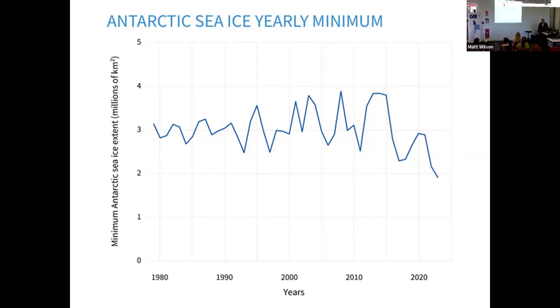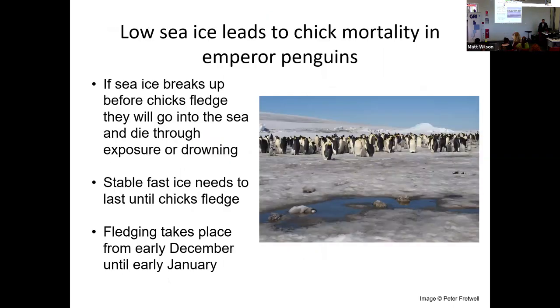But of course, that has consequences for emperor penguins. Low sea ice leads to chick mortality. If the chicks, you can see these chicks here, go into the water, then A, they can't swim because they're not developed, they haven't got their flippers developed and they can't scramble back onto the ice. And B, even if they do get out, then they freeze to death.